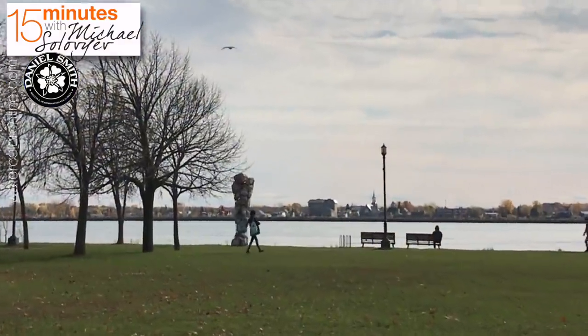Can you see the guy sitting right here? Believe me, I didn't ask him to be there, but he's just an amazing part of the composition. We're gonna use it for sure.